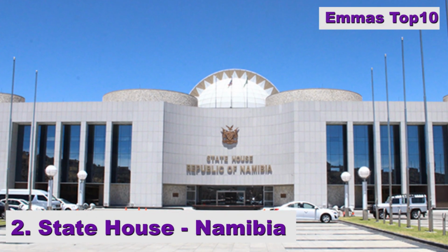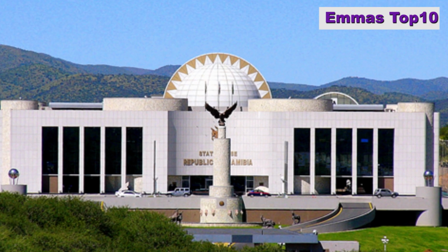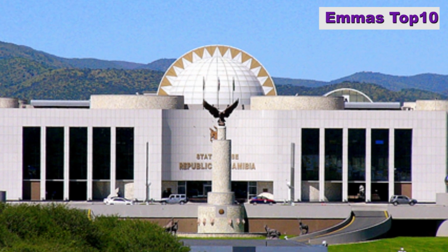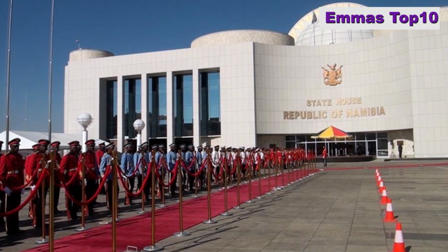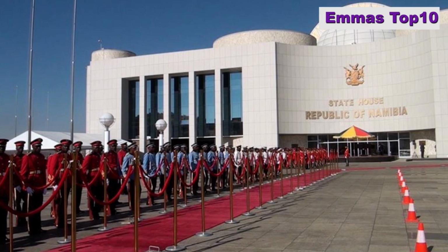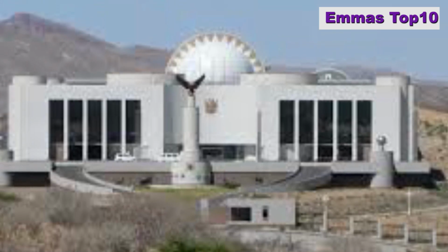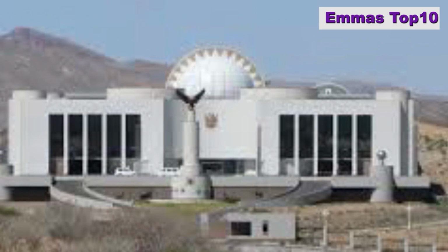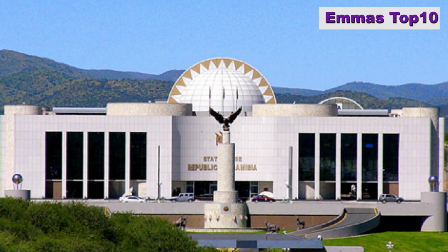Number 2. The State House, Namibia. The State House of the Republic of Namibia, constructed on an elevated platform and bordered by a 2-kilometer long steel fence with dark glass towers and large guard rooms, is a castle, or better still, a stronghold. It covers 25 hectares of land and is located in the Auasblick suburb of Windhoek.